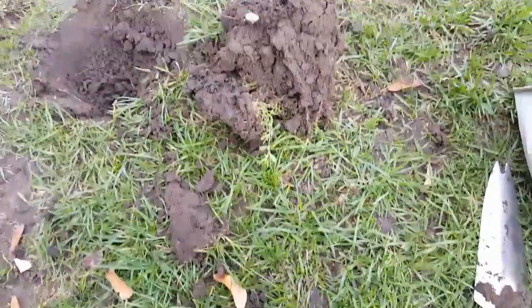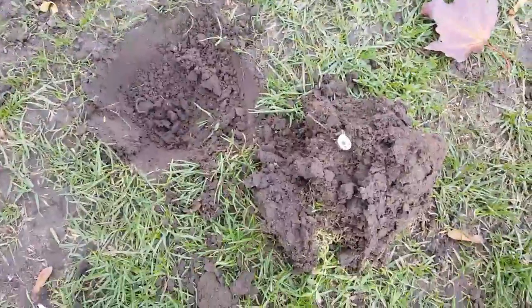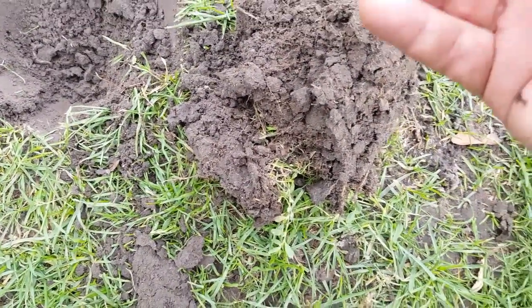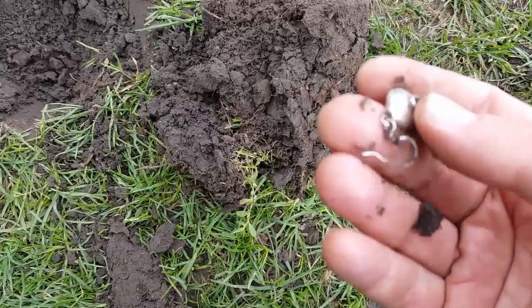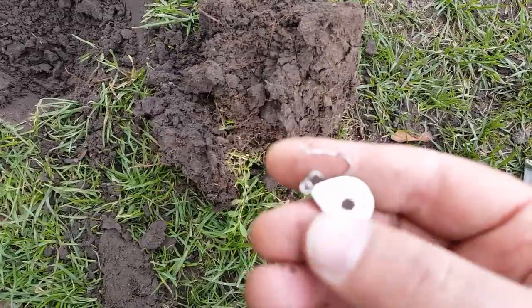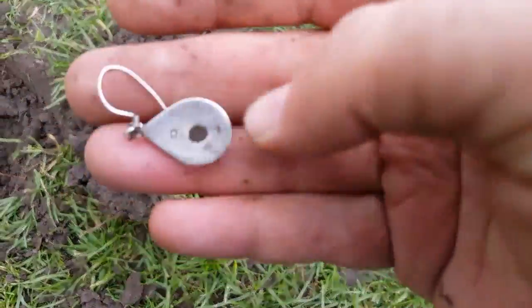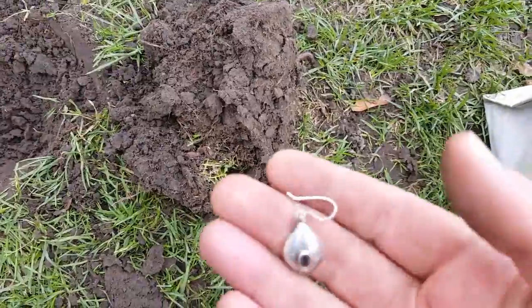Hey guys, this was showing me about 4 to 6 inches, but it wasn't that deep. Looks like a piece of jewelry. Oh, an earring. It does look silver, for sure. Yeah, that's a silver earring. Nice. There are some marks on the back. All right, Mike's coming to take a look. That's nice.